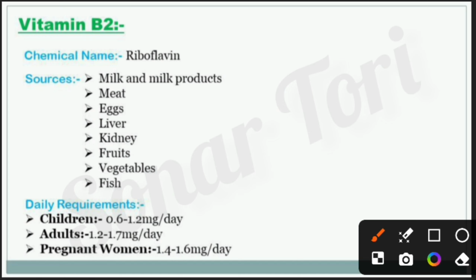The second vitamin of the vitamin B complex is vitamin B2. The chemical name of vitamin B2 is riboflavin, and the sources of vitamin B2 are milk and milk products, meats, eggs, liver, kidney, fruits, vegetables, and fish. The daily requirements of vitamin B2 are, in children, 0.6 to 1.2 mg per day; in adults, 1.2 to 1.7 mg per day; in pregnant women, 1.4 to 1.6 mg per day.